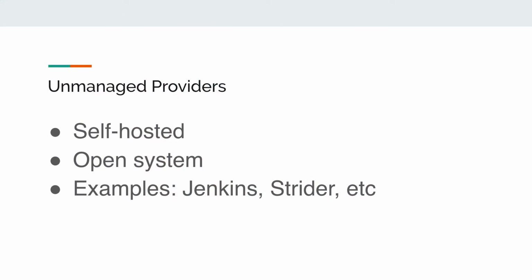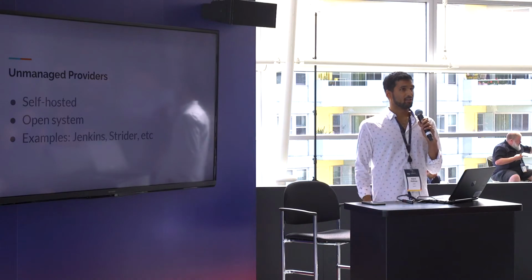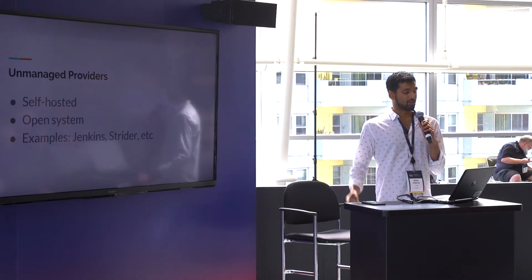So probably the CI system people are most familiar with is Jenkins. This is an example of an unmanaged provider. In Jenkins' case, it's a self-hosted system, so you're running it on your own infrastructure. It's open in the sense that you have access to the source code and can modify and make changes as needed. And while it's a bit dated, it's supported many large companies at scale and has been around for quite a while.